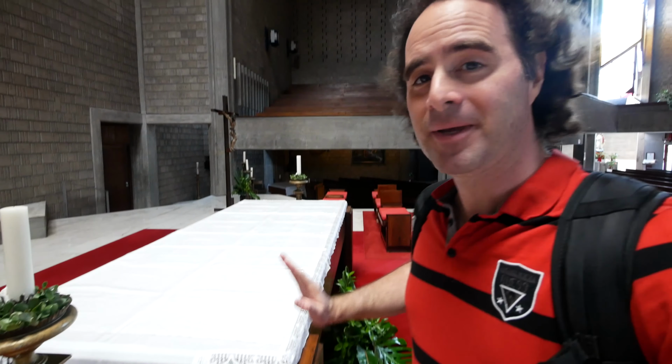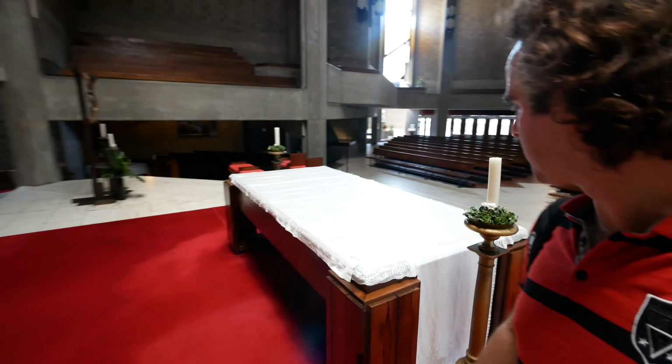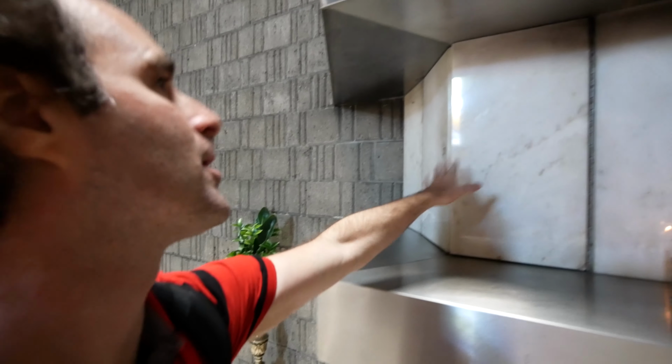It's some kind of pulpit of some sorts. I'm sure it's for services. I don't know what kind. But this is amazing. Wow, look at this. I just noticed this now in the corner where they light the candles. Look at how beautiful that is. Wow, that's marble. That is a thick slab of marble, too. This is amazing.